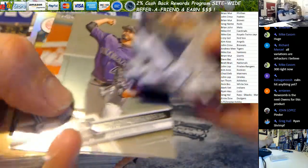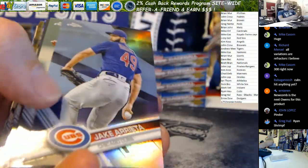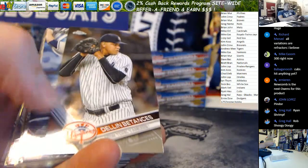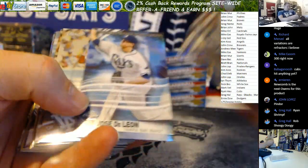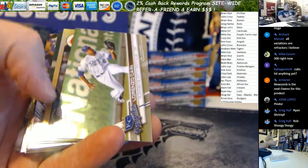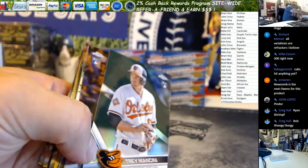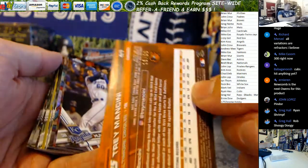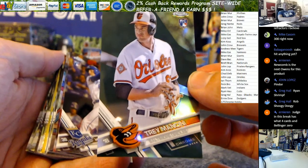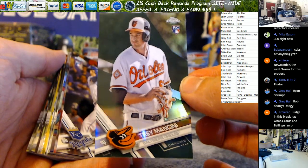Archer. Weaver, refractor. Is it Tanaka, 87, upside down Upton. Dansby, rookie. Rizzo, prism. Jose De Leon, freshman flash. Freshman flash. Fake green, Lorenzo Cain. There's a Benintendi, 87. Trey Mancini, green for Baltimore. 16 out of 99. Trey Mancini for Baltimore. The Orioles.